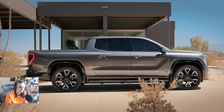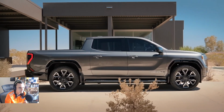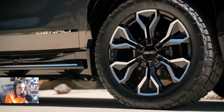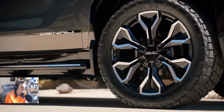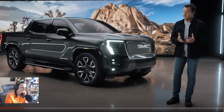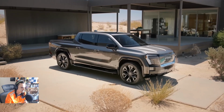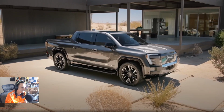Battery structure allowed their designers to be more expressive when they sculpted these full front-to-back body sides. And the gloss black details give it a premium, technical appearance. The scale is impressive. The profile is fresh, modern, and strong. And it's a nod toward GMC's future. Customers get a truck that exudes innovation, but with the capability that comes.